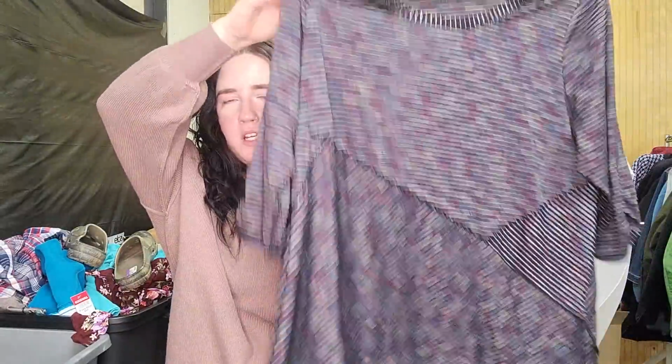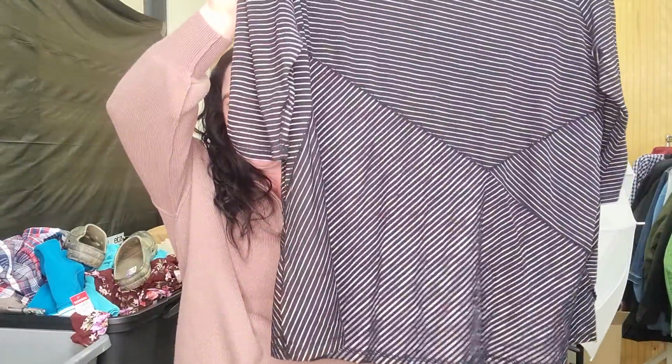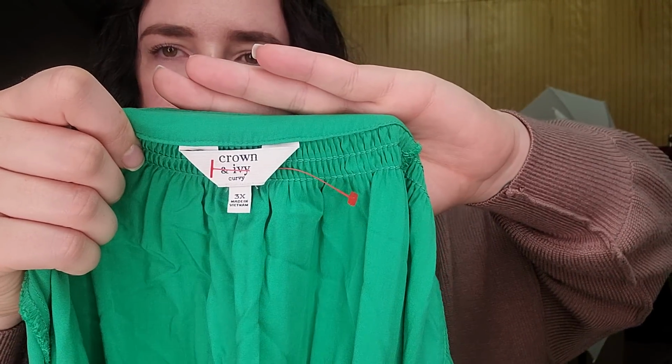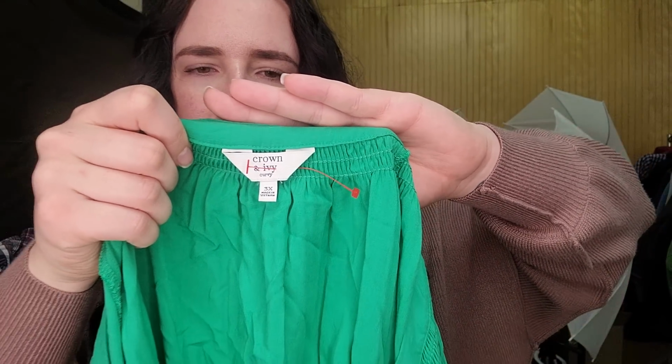This is a multicolor striped asymmetric seam tunic top, and it is a 3/4 sleeve, so that should go pretty quickly for $25 with all of those factors. This is another brand that performs really well and has good comps in plus sizes. This is Crown and Ivy, which I think might be a Stitch Fix brand, but it is popular in the plus sizes.